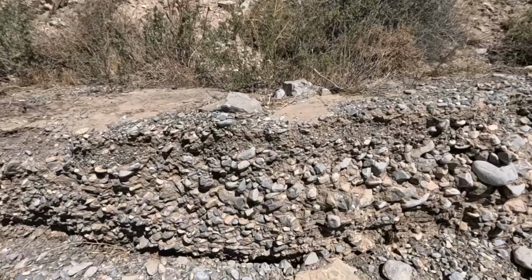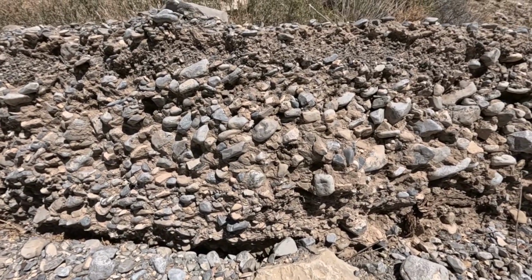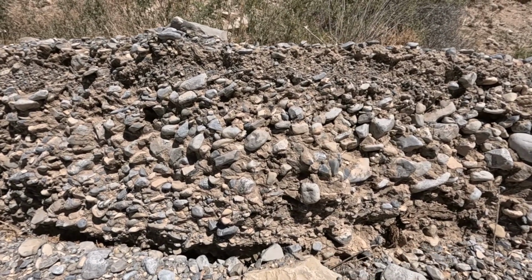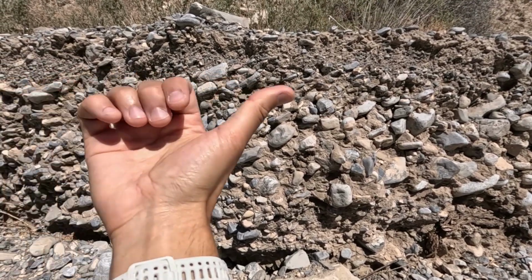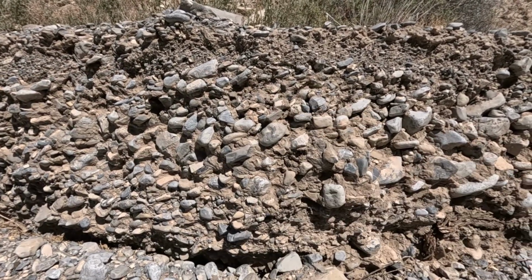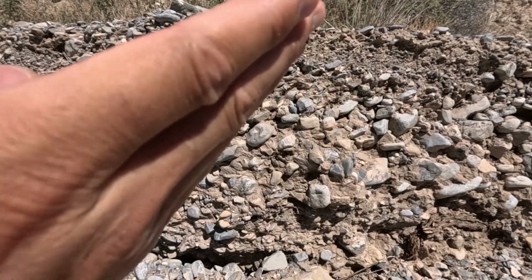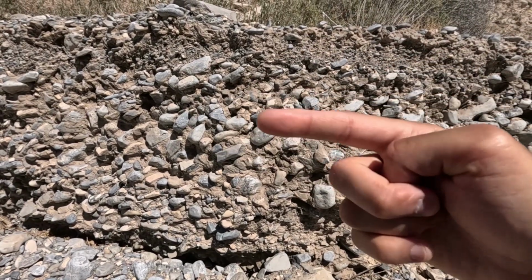But if you look closely, what you notice with these pebbles here is there's imbrication. Okay, so the flow of the water is going to be, of course, from upslope to downslope, which in this direction that we're facing will be from left. Sorry, my thumb is very close. From left to right, this way. And if you look closely, you can see that all of these pebbles here are actually slightly leaning, dipping, if you will, towards the upslope.